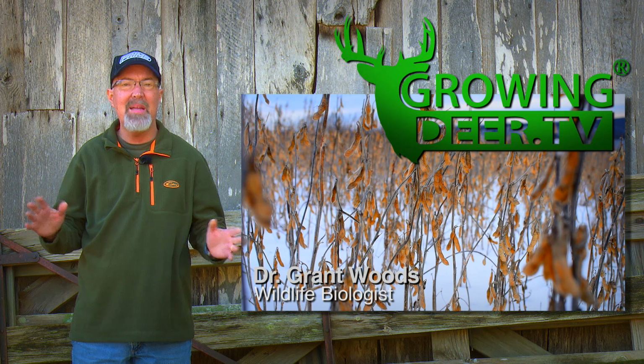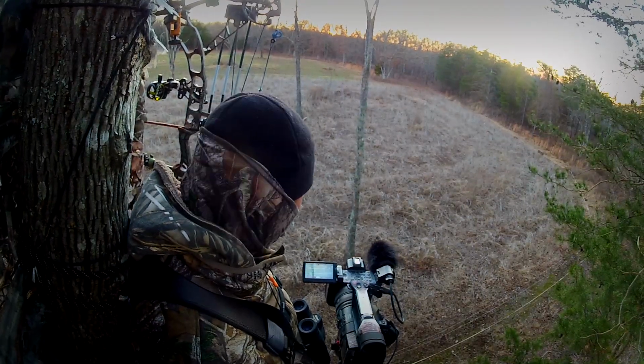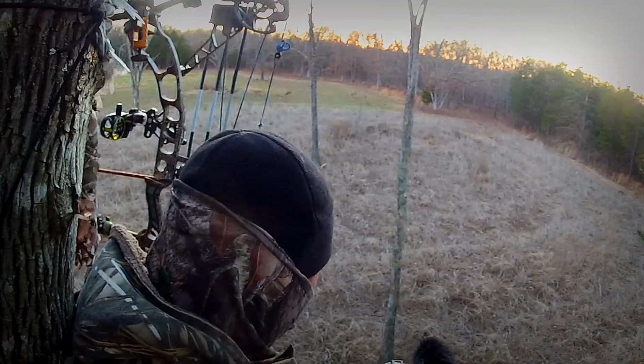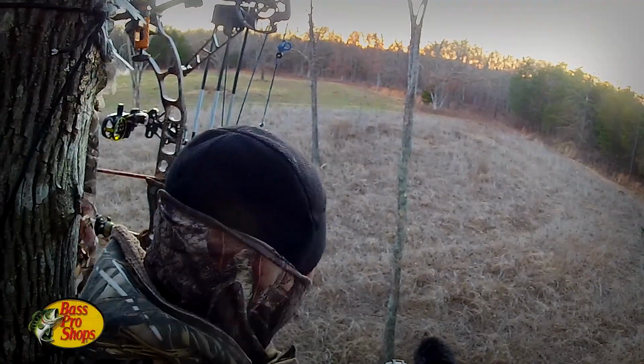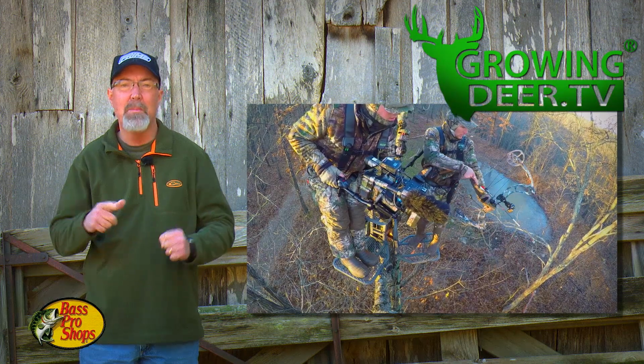Late season can be a great time to pattern deer, especially if you know the location of the herd's favorite food source. Colder than normal temperatures can result in deer being more active during daylight hours. This means some of the best late season hunts are when you've really got to bundle up.